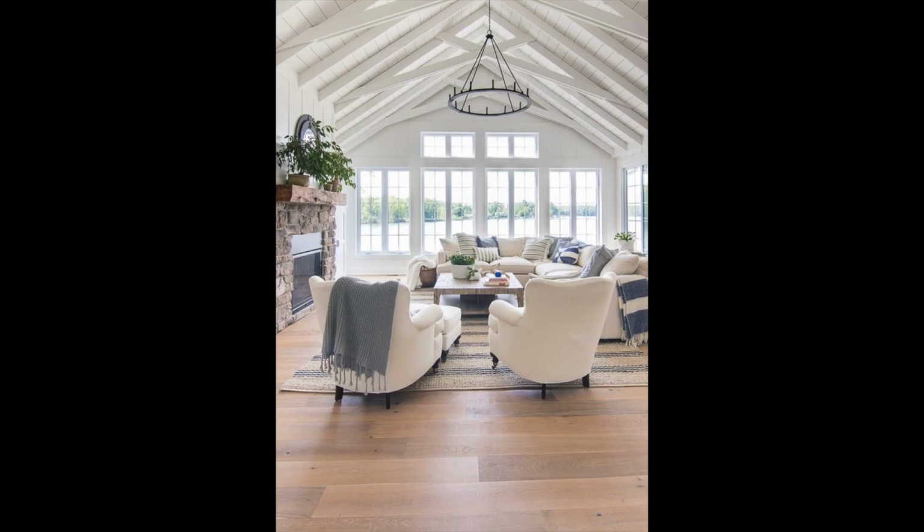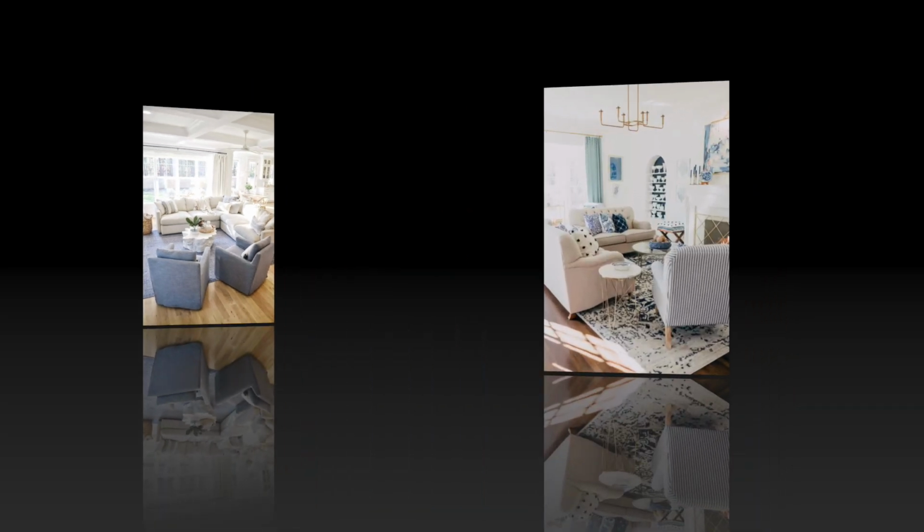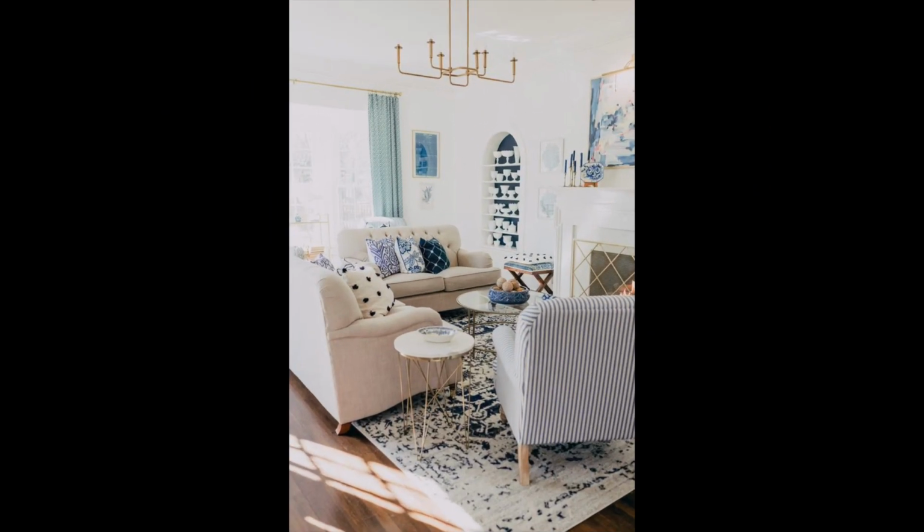Number 3, blue and white. Now shades of blue paired with shades of white is just yet another timeless color scheme that isn't going anywhere quickly. Now, did you know that blue is the favorite color of most of the people in the world? I didn't know that. I was mind blown.